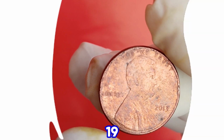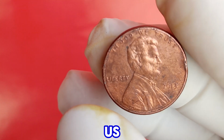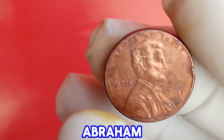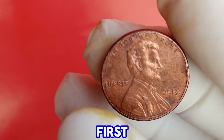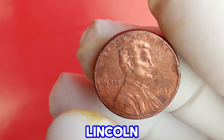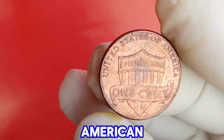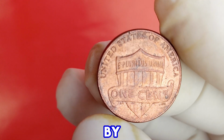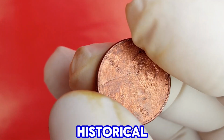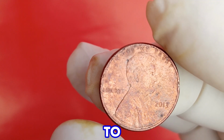Since its creation in 1909, the Lincoln penny has become one of the most iconic coins in U.S. history. Its first release marked the 100th anniversary of Abraham Lincoln's birth, and it was the first U.S. coin to feature a historical figure. Over the years, the Lincoln cent has undergone numerous changes, but it has remained a staple of American currency. As the years go by, some of the pennies from certain years, especially error coins, become historical artifacts, making them even more valuable.